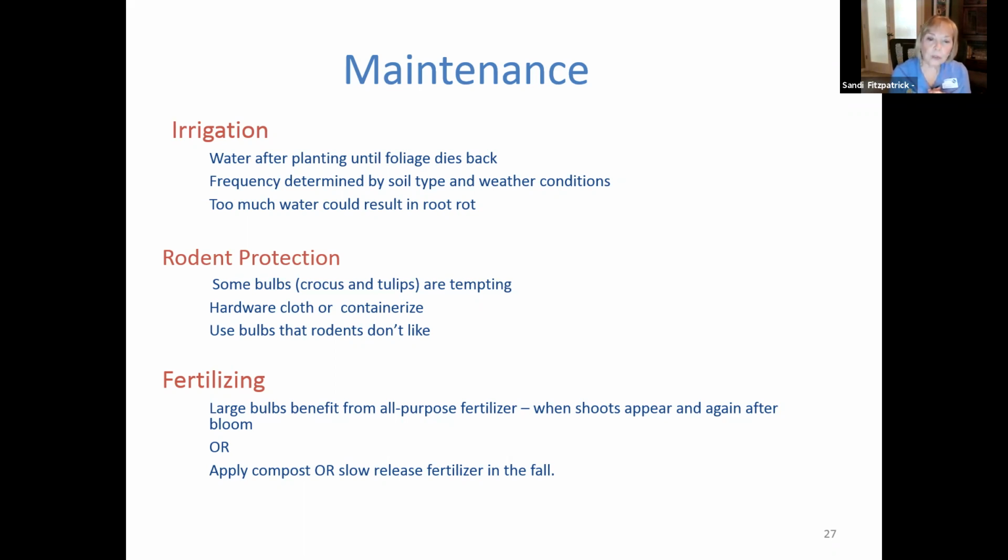There's a few bulbs, crocus and tulips, for example, that are tempting to rodents. And that may cause you a problem when you find no tulips come up because some underground rodent took care of eating them for you for his lunch or dinner. So there's 2 or 3 suggestions for rodent protection. One is when you're building your bed, you put hardware cloth underneath the soil that you're going to plant, and then up the sides. That would deter most rodents from coming in. You could obviously use a container. It's really hard for the rodent to get into the container to eat those bulbs. Or you use a bulb like a daffodil that the rodents don't like. You just simply outsmart them.